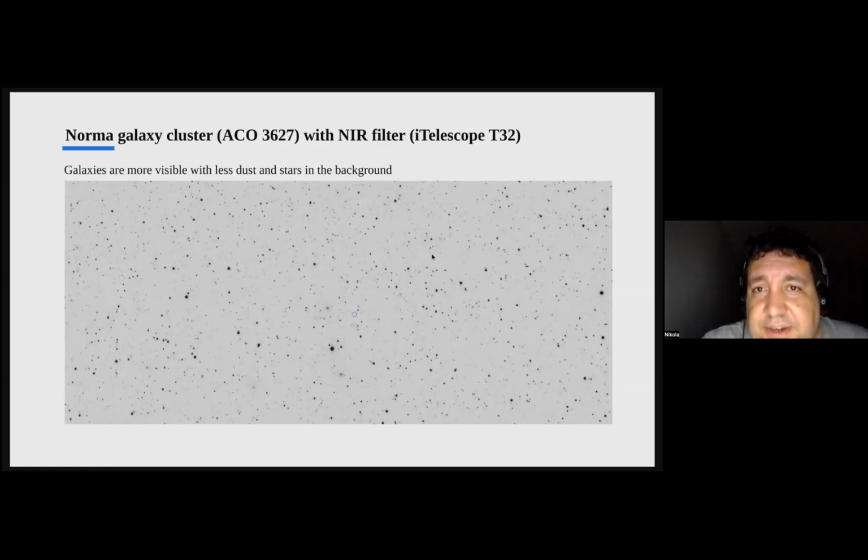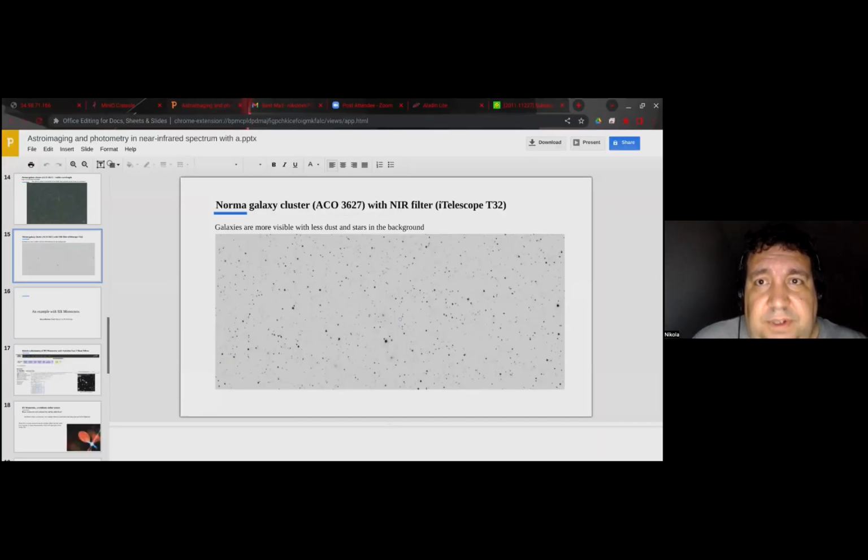You start seeing details of this galaxy cluster in a much better way than in this image, right? So when we switch to near infrared, you can see that a big portion of the star field and the dust is removed, and you actually see through it, and you can see these distant galaxies that are there, right? And we can do this also in the northern hemisphere. Actually, I have an example, but I have to switch the screens.